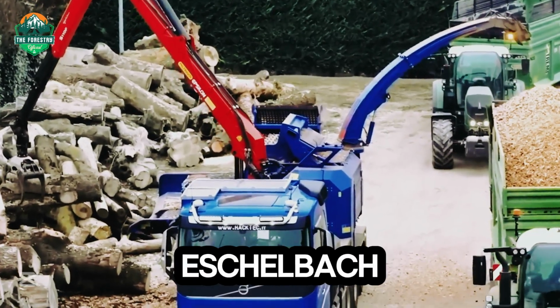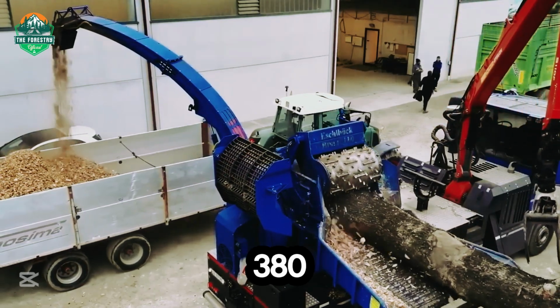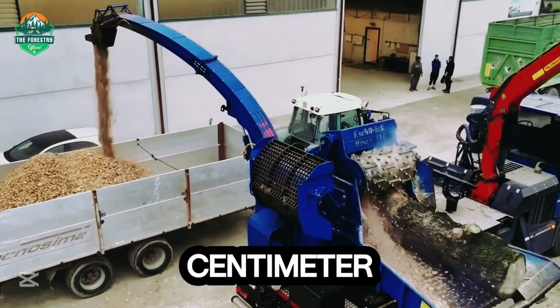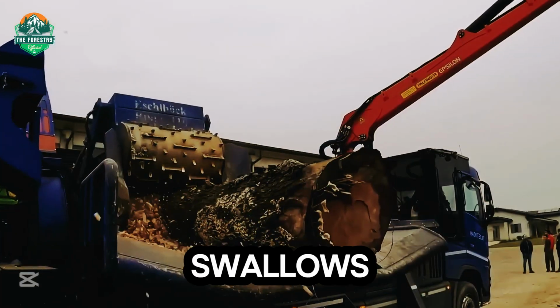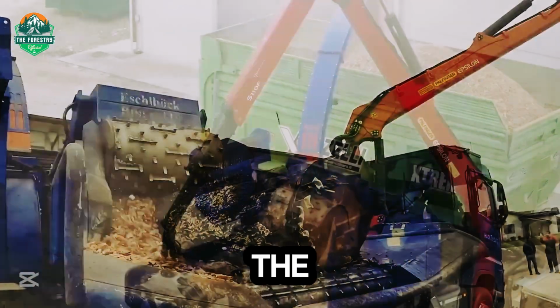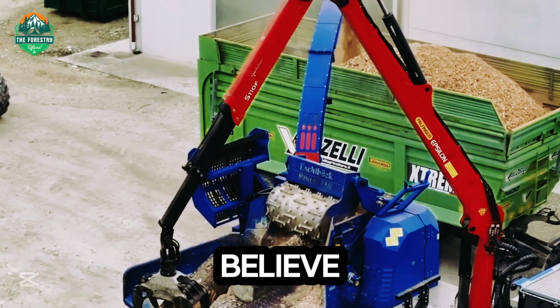Unbelievable. The Eschelbach Biber 110 chipper devoured 380 tons of logs in just 10 hours. This beast has a 90-centimeter tall, meter-wide mouth that swallows massive tree trunks whole. It even has a log splitter for the really big ones. Watch the jaw-dropping video. You won't believe your eyes.